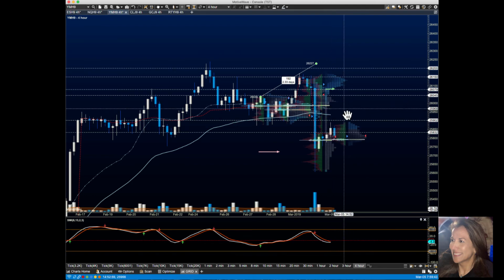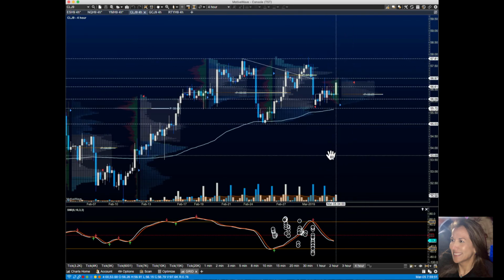Look at all of this thin volume that was here on the breakdown. It's going to come here and chop around. We've got another mosh pit ahead in my mind.